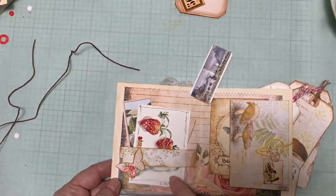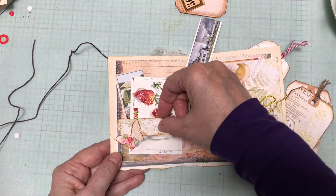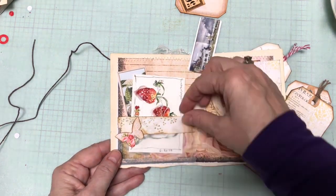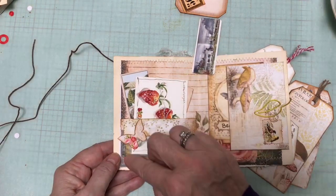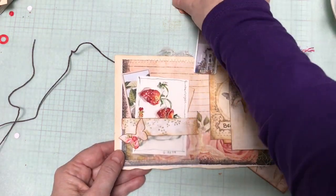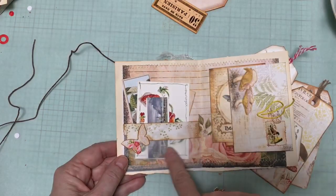Now what I like is this little see-through area here. I made it with tracing paper, and then because tracing paper is kind of thin, I put some paper folded over here and then sewed around and put a butterfly on so that you can see through.